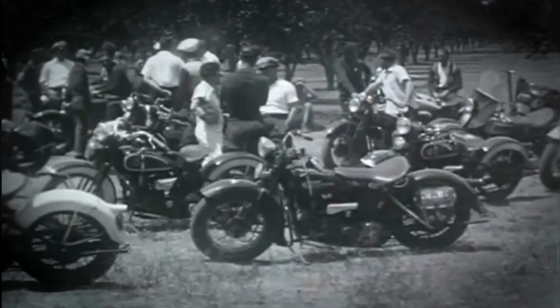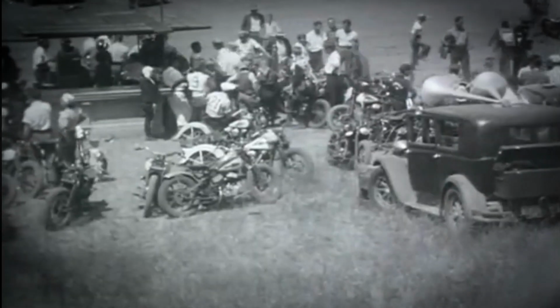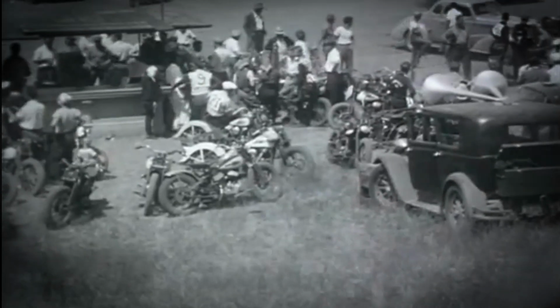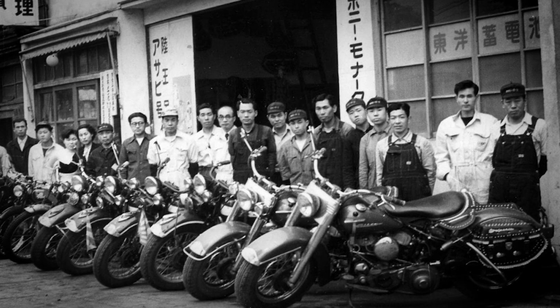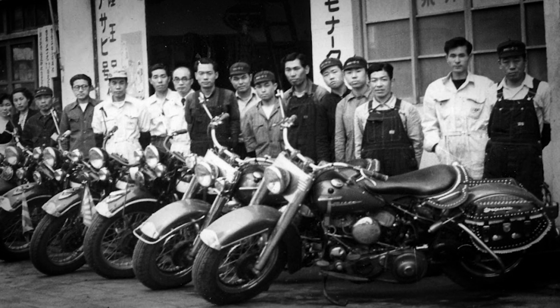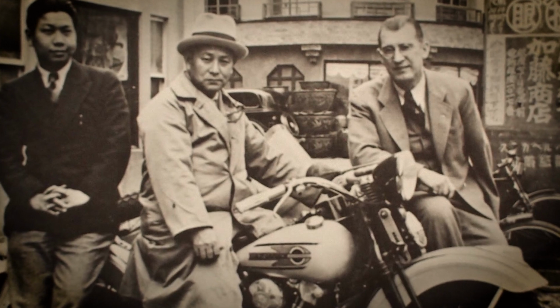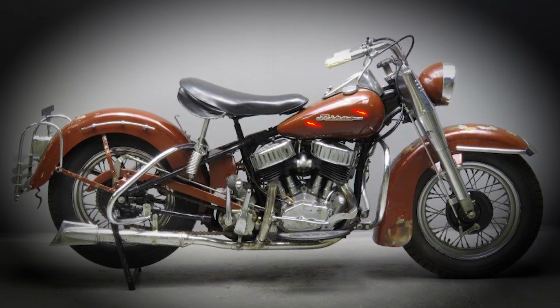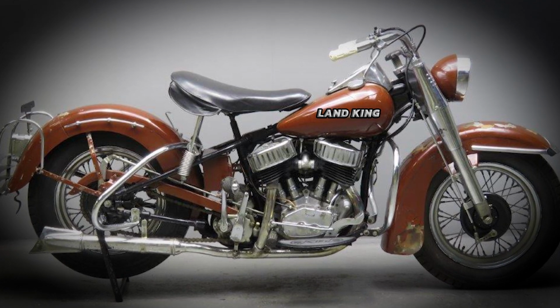You see, back in the day, Harley-Davidson was the undisputed king of motorcycles, and Japan thought, why reinvent the wheel? So in 1929, the Sankyo company secured a deal to manufacture Harley-Davidson motorcycles under license. Production started promptly in 1932, and by 1935 the operation was fully under Japanese control. The name Rikuo translates to Land King, a pretty ambitious title for a Harley-Davidson knockoff, don't you think?